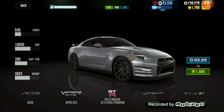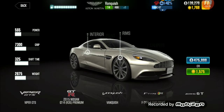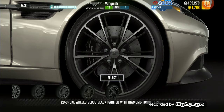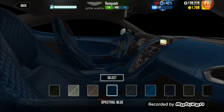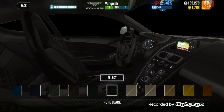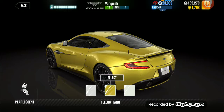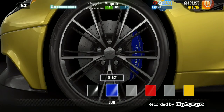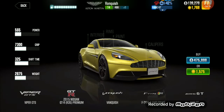And I'm gonna come back and get... I was thinking about coming back to get another GTR eventually, but I'm probably thinking about coming back and getting this. Those aren't bad. Whoa. It's fancy. Pure black. I don't know why they call it pure black. Ooh. That golden color looks nice. Oh, this thing looks nice. Yellow calipers. Oh, that looks stunning. We'll probably come back and get one of those.